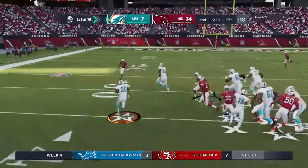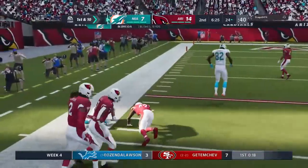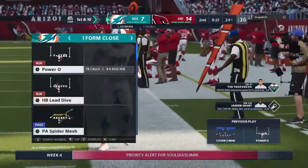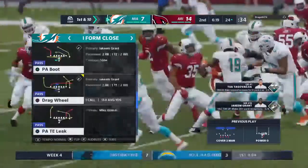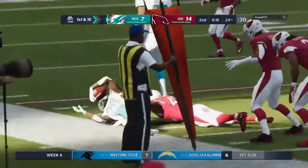Here's Breida. And brought down, but not before they're inside the 25. Another strong gain on the last 2 plays. They've moved it a combined 33 yards. 1st down, Miami.